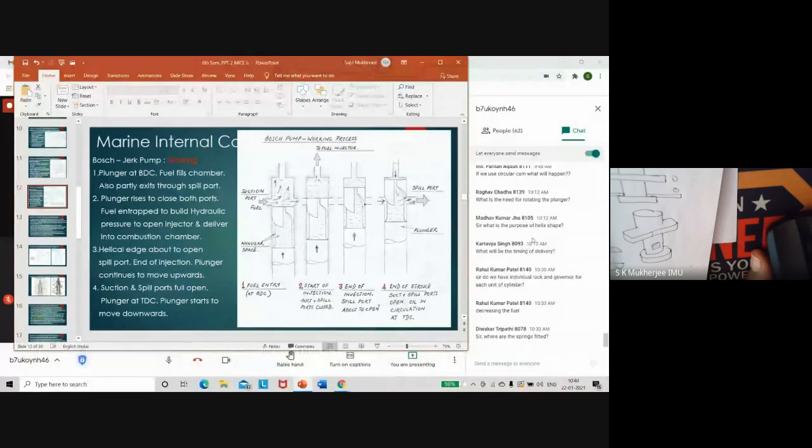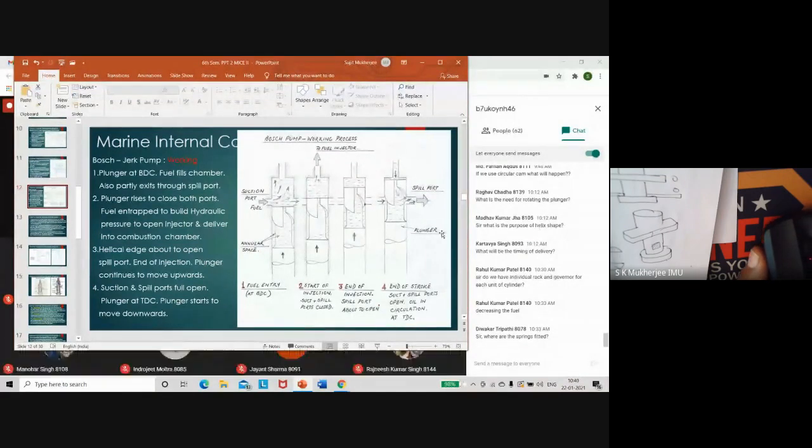What will be your purpose? Madhav Kumar, you are the one who asked what is the purpose of the helix shape. Now, are you able to understand what is the purpose of the helix shape? Madhav? Yes, sir. Okay. That's right.